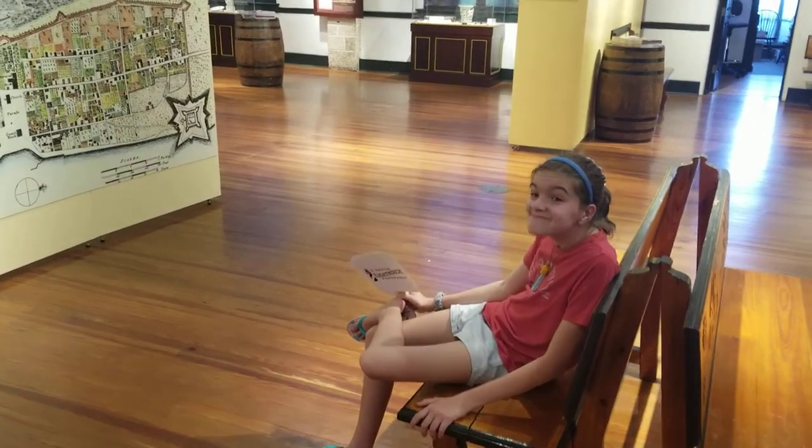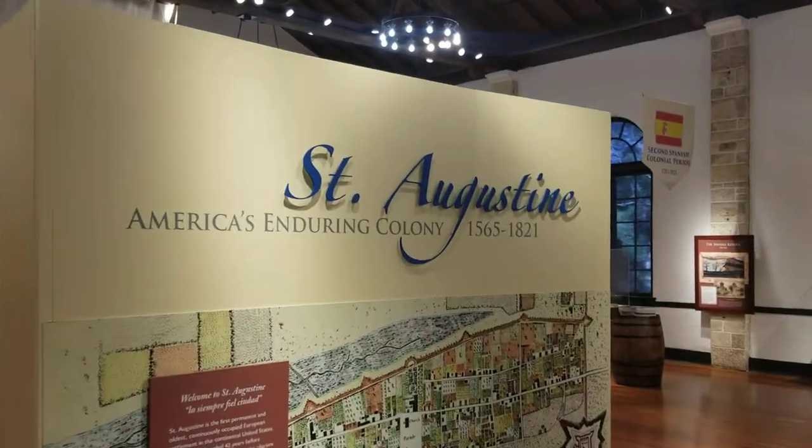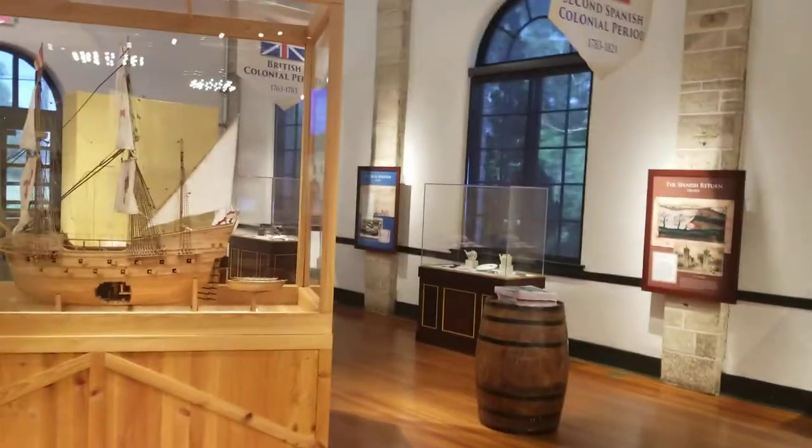You look tuckered out. So this is the inside of the visitor center. They've got parking.